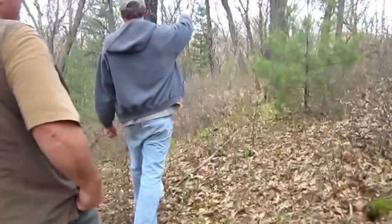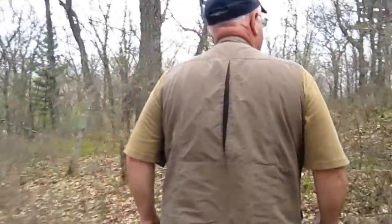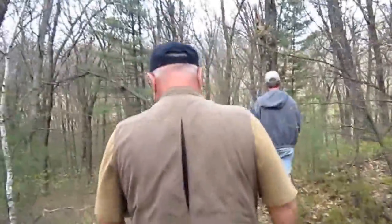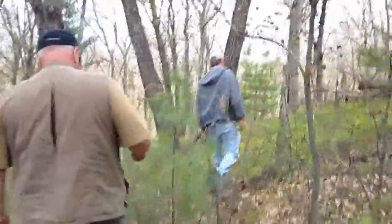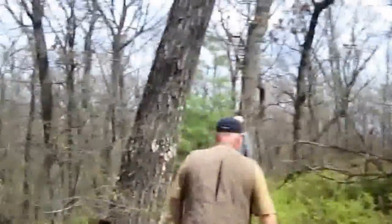You can go right off the nose here, then. Ton of blueberries up here. The whole hillside here is covered in them.